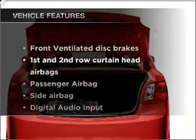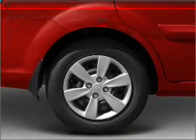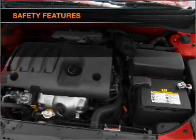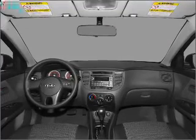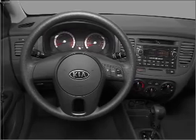Plus, enjoy these notable features that are included in this ride: power steering, an AM/FM stereo with a CD player, an adjustable tilt steering wheel. If safety is a high priority, rest assured knowing that these top safety components are included: front ventilated disc brakes, passenger airbag, side airbag, curtain head airbags.